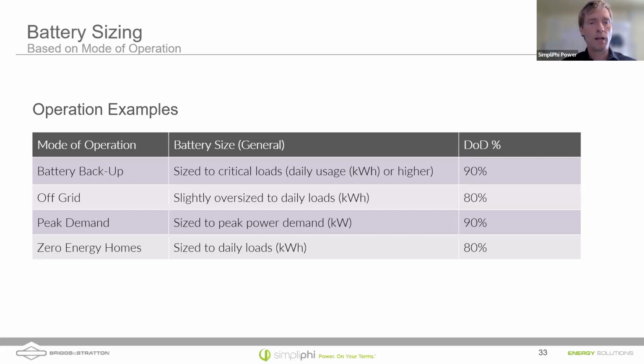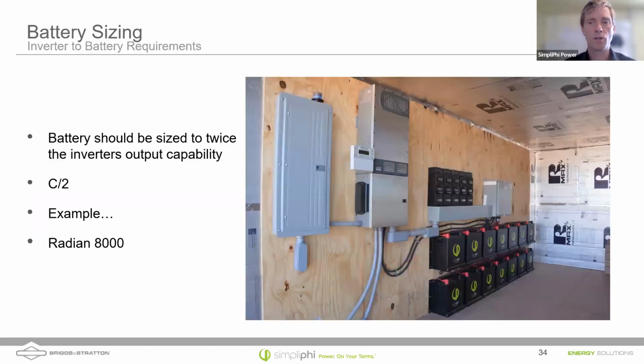And then zero energy homes are sized to meet the daily loads. In other words, we want to store as much energy as needed. So we're going to have to have an oversized PV array to store that extra energy so that we have plenty to use overnight.